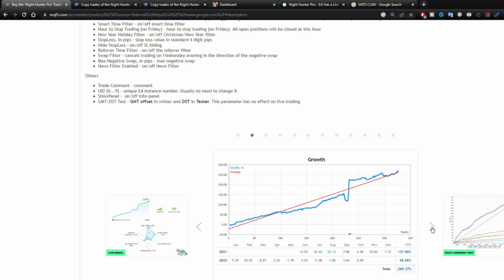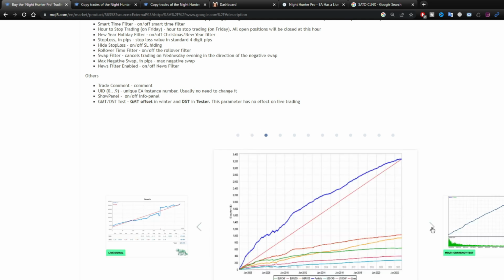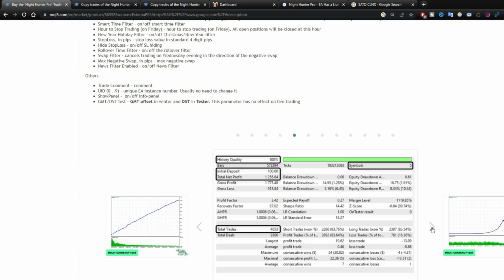Here is also detailed information about the results of the backtest. You can pause this video to see the details. The backtest results obtained are quite good with a long backtest.